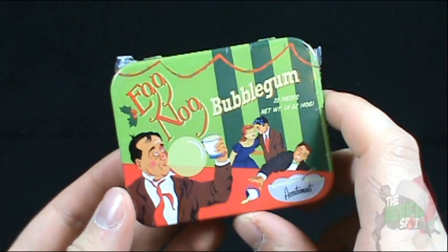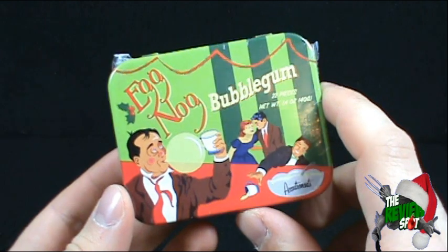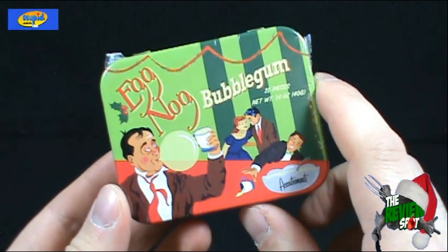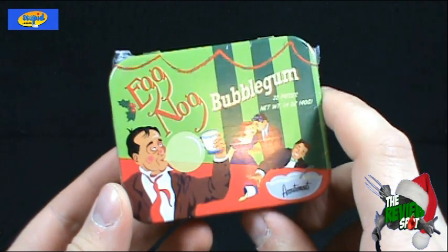And on today's Christmas spot, we're having a look at eggnog bubblegum. 22 pieces. Comes to us from Accoutrements. Why am I whispering? I really don't know.